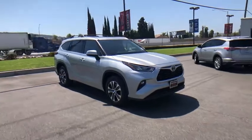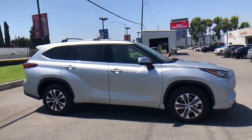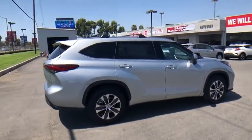We are pleased to show you the 2020 Toyota Highlander. The Highlander is the SUV that's thought of everything. The Highlander offers seating for up to 7 and features Toyota's innovative center stow design.